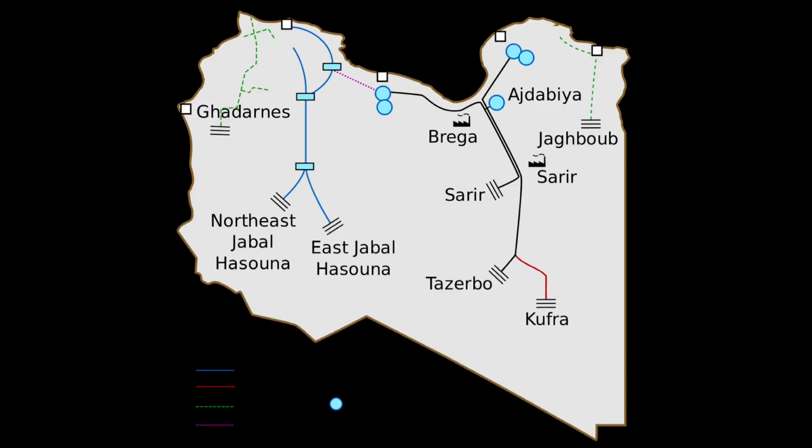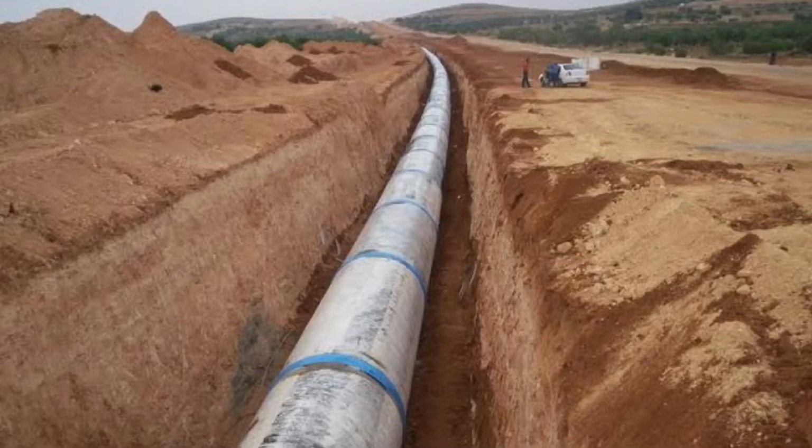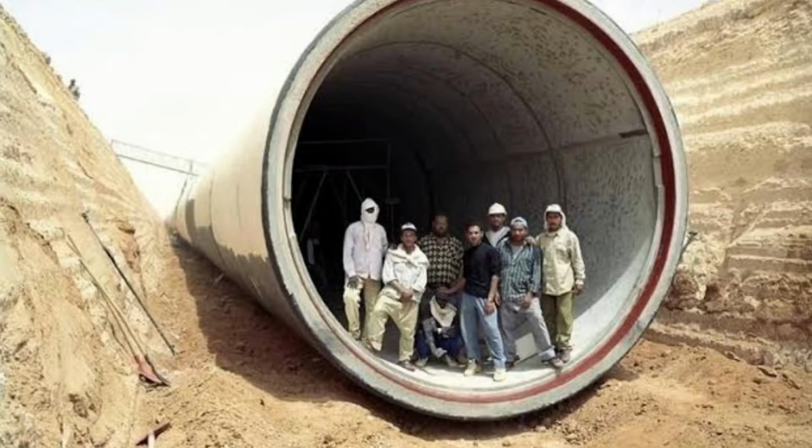The Great Man-Made River is a network of pipes that supplies fresh water obtained from the Nubian sandstone aquifer system, a fossil aquifer, across Libya. It is the world's largest irrigation project. The project uses a pipeline system that pumps water from the Nubian sandstone aquifer system from down south in Libya to cities on the populous Libyan northern Mediterranean coast, including Tripoli and Benghazi.